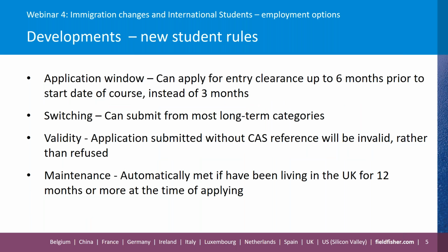So next I'm going to run through the main changes to the new student rules which have replaced Tier 4 and have come into effect from the 5th of October this year. So firstly, the application window has changed. So you can now apply for permission to enter as a student up to 6 months before the course start date instead of 3 months.